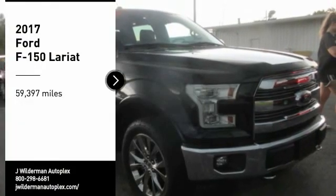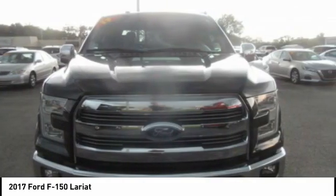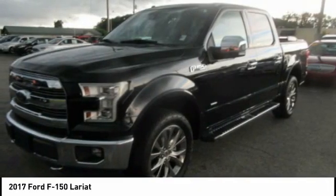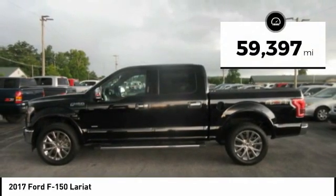Stop by and take a look at the 2017 F-150. A Ford F-150 knows how to handle any situation. It's built to follow orders, no whining. This vehicle has less than 60,000 miles.